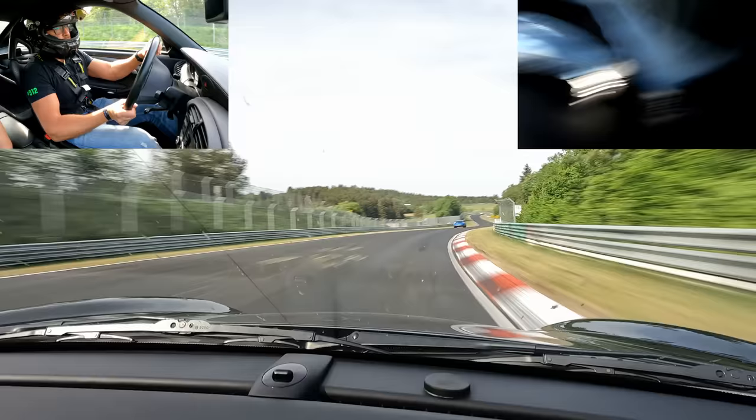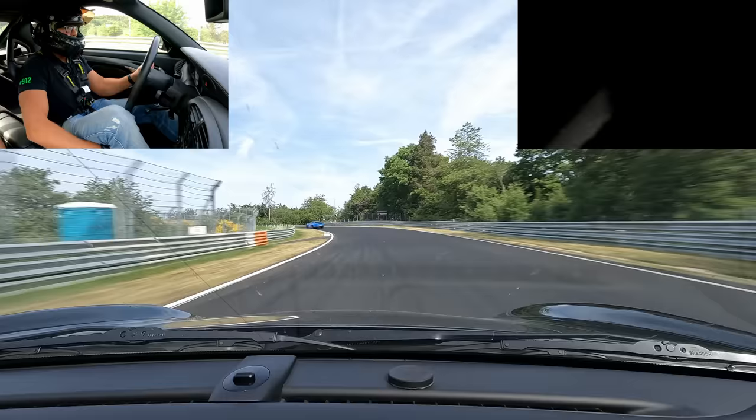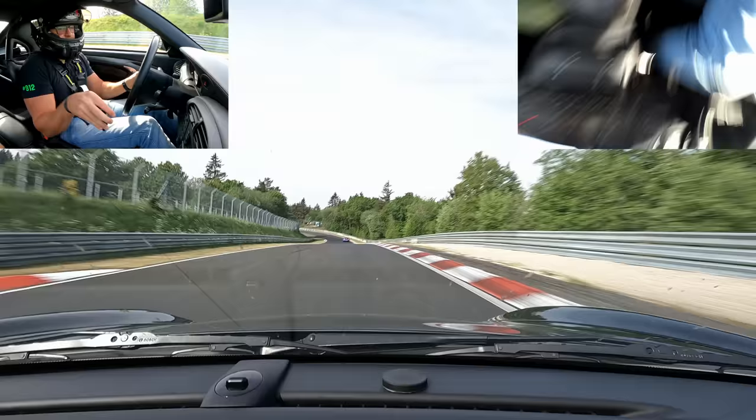Uh-oh, GoPro gone. Ah, last thing I want is to have it under my brake pedal. Absolutely, yeah, I can see. There you go. Thank you. Got it.